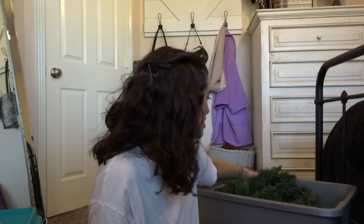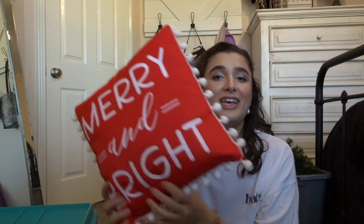I'm gonna shove this box to the side. Okay, and then we're gonna get started on this box from last year. So the first thing I have is this Merry and Bright pillow. I'm gonna use this again on my bed for this year, definitely. And then I've actually got a few new things to show you guys. So I'm gonna start off with the new things first.